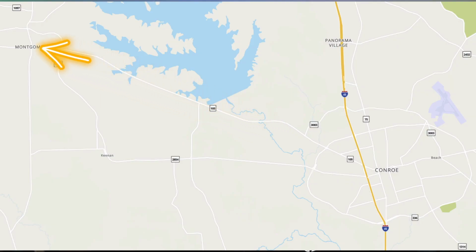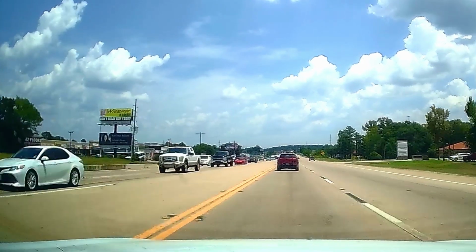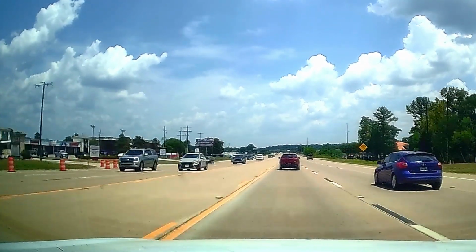Now, when I say you're only 5 minutes away from the lake and 7 minutes away from the freeway, you've got to take that with a little grain of salt, because on the con side, the Highway 105 traffic can be brutal. Highway 105 runs west into Montgomery, and that area is exploding right now. So between all of the congestion of the people who live out there and the road construction to try to accommodate that future growth, it can be really bad.